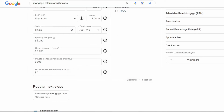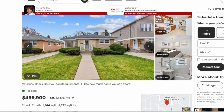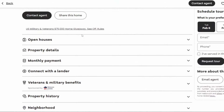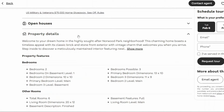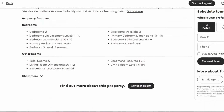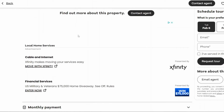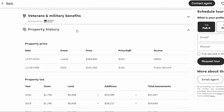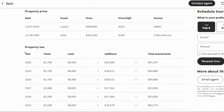The next important number you need are the yearly property taxes because that's going to make a big difference on your mortgage. So for the property taxes, you're going to go back to the website and we're going to look to find the taxes. So let's see if we can find it in property details. I know they like to hide it. Let's try property history. All right, here we go.